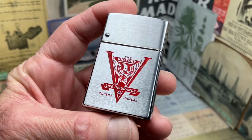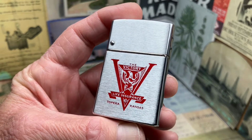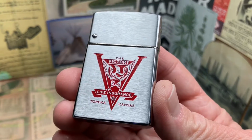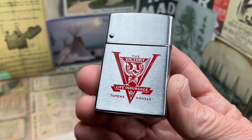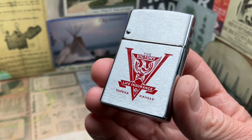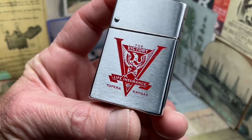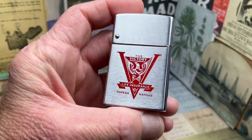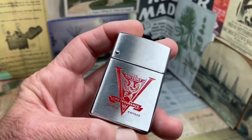I believe that is an eagle in the center of the big V for victory. It's a really nice advertising graphic, and the way it says "the Victory" rather than just Victory Life Insurance Company for some reason reminds me of the old hymn Victory in Jesus, where the lyrics keep coming back to talking about the victory that we have in Jesus Christ.